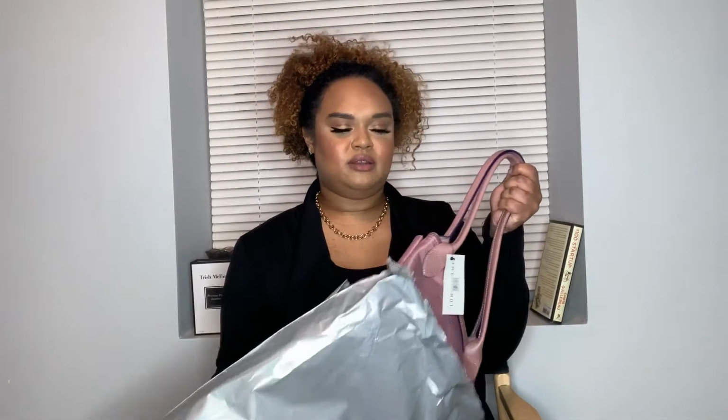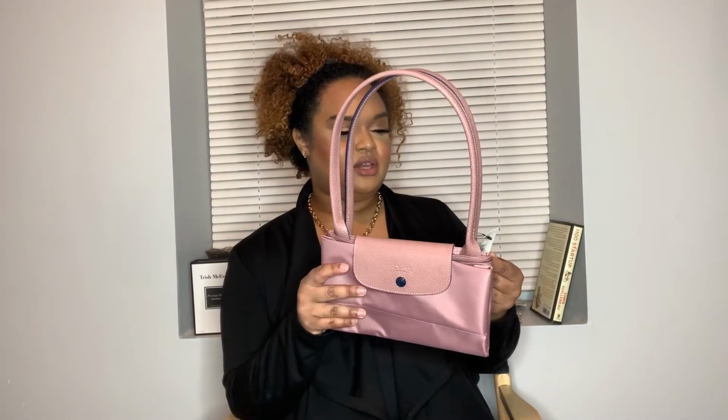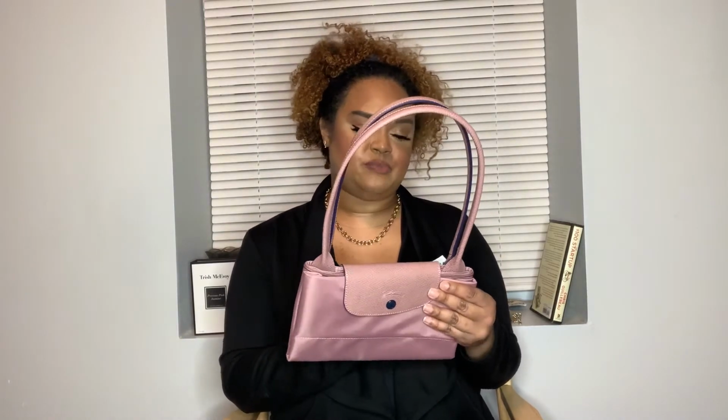I bought a large Le Pliage. This is the Neo Le Pliage, which means that the handles and the flap are the same color as the bag. And the color of this bag is called Antique Pink. When I saw this in person at my local Nordstrom, I fell in love with the color. And whenever this happens, I buy my bag.